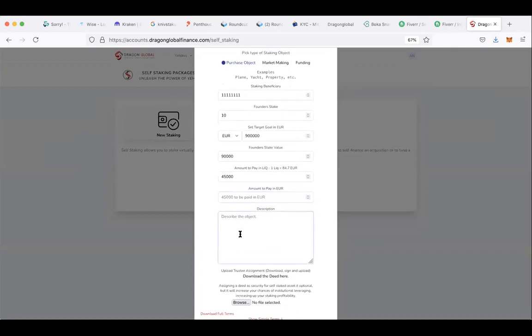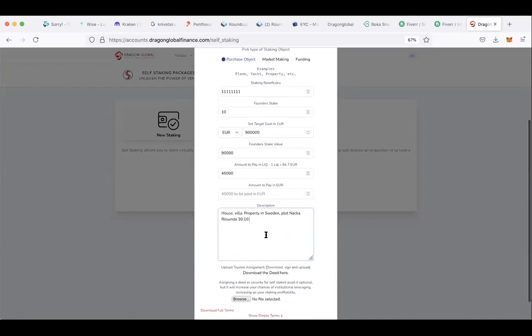Now I describe the object. So in this case, I will put in house, villa, property in Sweden, plot. I will take an example like this. This is the property code of my old house. This is the property I'm taking.